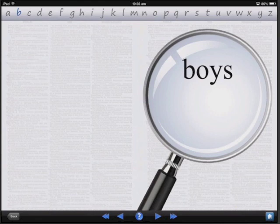Here's an exception to the Y plural rule. The Y in boy is part of the OY diphthong. It doesn't change to an I when you make the word plural. Just add S to make it plural. Boys. Click the word and let's read it together.